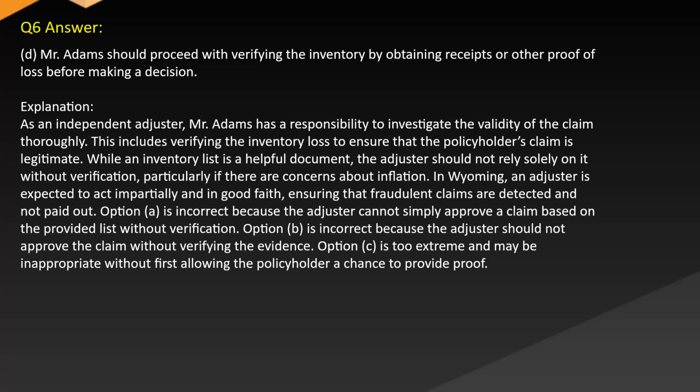While an inventory list is a helpful document, the adjuster should not rely solely on it without verification, particularly if there are concerns about inflation. In Wyoming, an adjuster is expected to act impartially and in good faith, ensuring that fraudulent claims are detected and not paid out. Option A is incorrect because the adjuster cannot simply approve a claim based on the provided list without verification. Option B is incorrect because the adjuster should not approve the claim without verifying the evidence. Option C is too extreme and may be inappropriate without first allowing the policyholder a chance to provide proof.